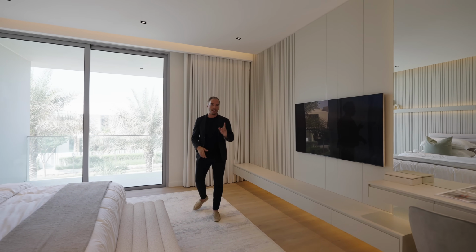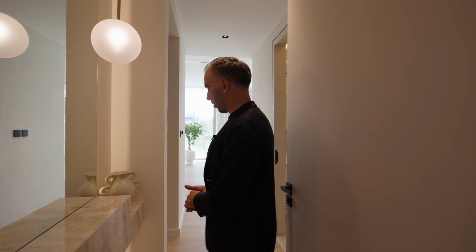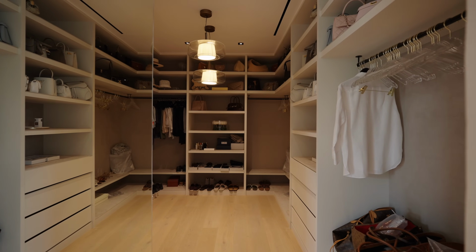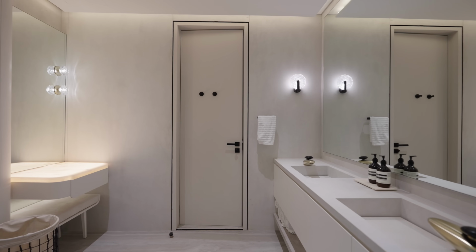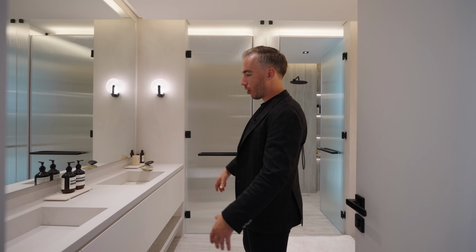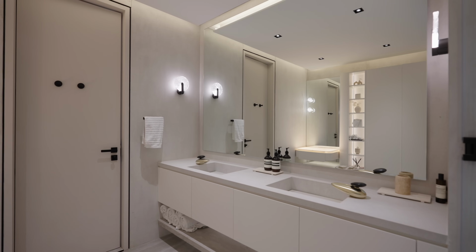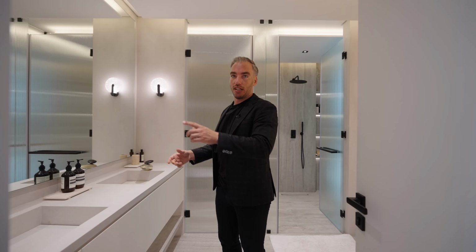Now finally, we are in the primary bedroom. On the entrance, there's a mirror with a floating marble divider. You've got the huge walk-in wardrobe on one side and the ensuite bathroom on the other, with the dual floating vanity stretching across the whole back wall, sinks built into it with the storage underneath, and the huge mirror above extending this space even further, the light fixtures either side.